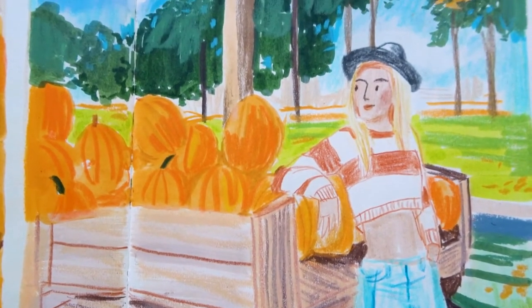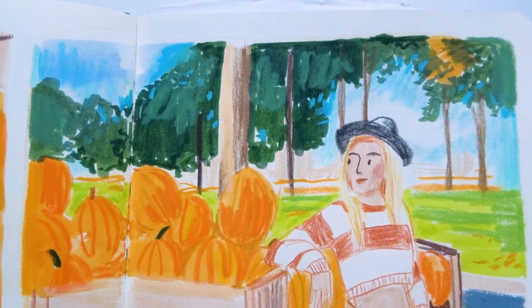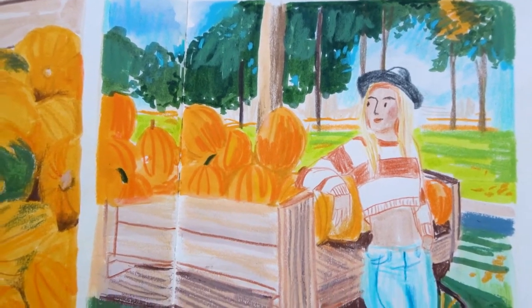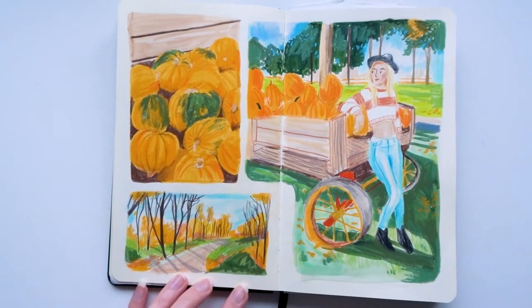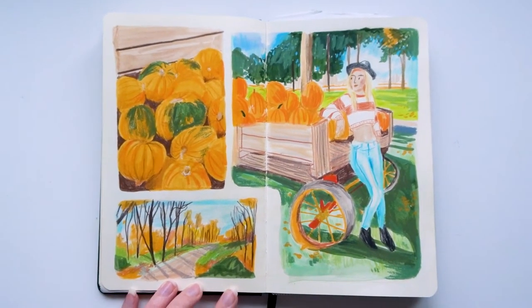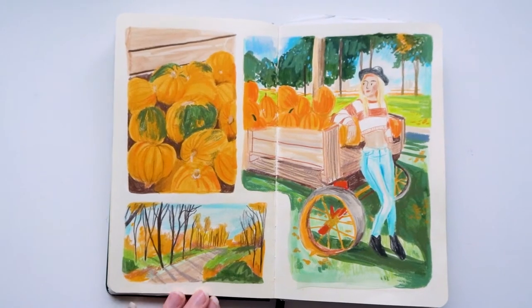I don't often draw people, so it was quite rare for me to actually use a person as like the main subject. And although like it's quite messy, there's a lot of like messy areas, I think it works really well as a spread. This one used only a little bit of gouache and a lot more Tombows, and then the Neocolor pastels and coloured pencils over the top. And I think that works really well.